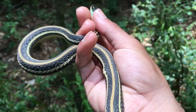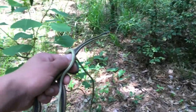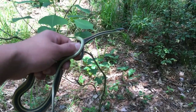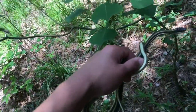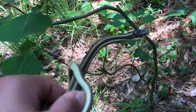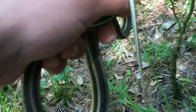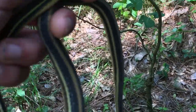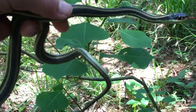First snake of the day, it's a Gulf Coast ribbon snake. He's not as blue as the other ones I catch. Let me just get a better hold of him. Okay, so what I was saying is, this is a Gulf Coast ribbon snake. He's not as blue as the other ones, but the stripe running down his back is a little more reddish, but a lot darker. He's just a darker individual, so yeah, Gulf Coast ribbon snake, the most common snake in East Texas.